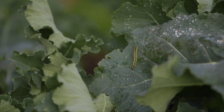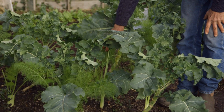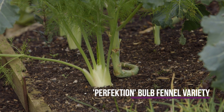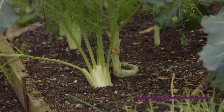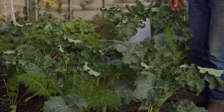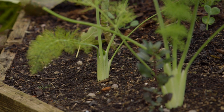And then just to see, we popped in these bulb fennel between the purple sprouting. I use it as a kind of catch crop pop-in plant because it's quick growing at the end of the season. And they haven't really had enough light, and that's what's tended to draw them up, but there's still some food there. So it was worth doing, and we'll harvest them over the next week or two before it gets too cold.